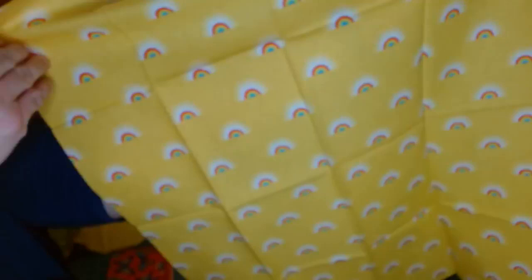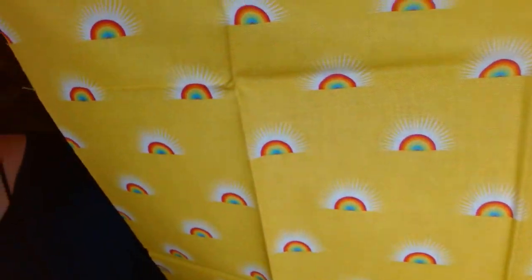We have some pre-cut fat quarter bundles available, but we also will cut fat quarters. So don't worry, if the pre-cuts sell out, we will cut them for you.